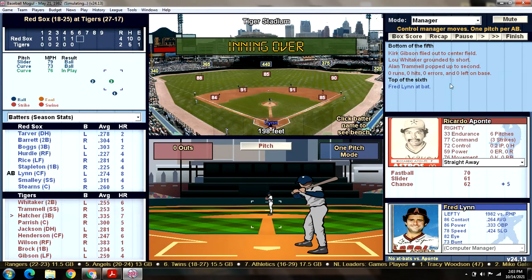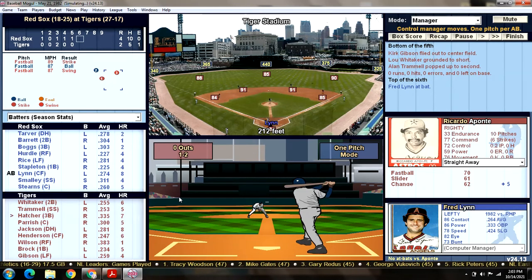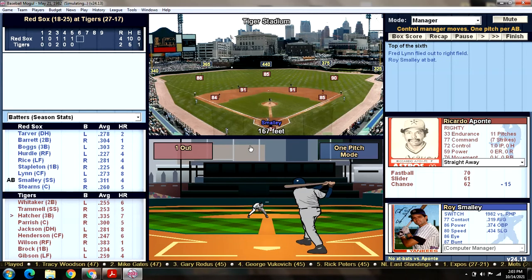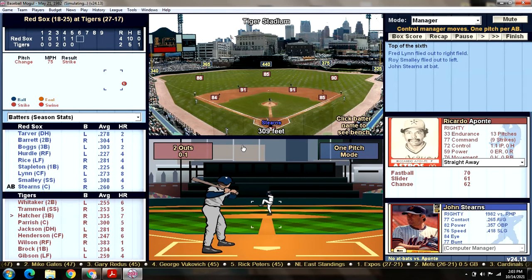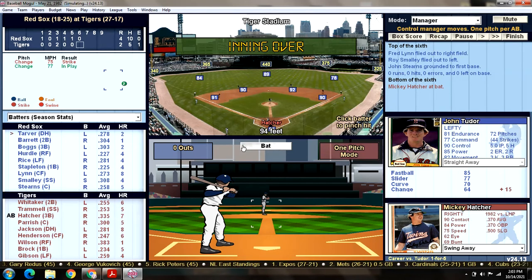To the top of the 6th, we have Fred Lynn due up with Smalley and Stearns. We have a lefty, a switch hitter, and a right-handed hitter. Now, Lynn does not hit righties as well as he does lefties for some stupid reason. As he crushes this one, but easy play for Wilson. There's 1 down. Switch hitter Smalley goes to left, and Gibby makes the catch. 2 down for John Stearns, and Stearns hits a grounder to Brock, and Brock makes the play. Good job by Aponte.